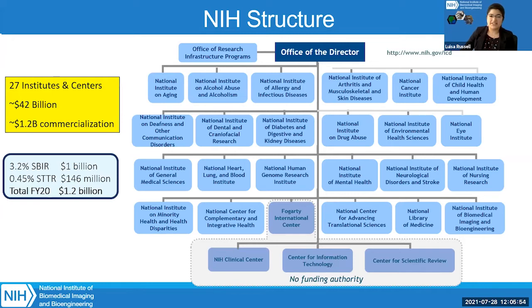To make sure we're covering all of the spaces within human health, the NIH is split out into 27 institutes and centers focused on different diseases as well as different systems. Overall, the budget for the NIH is around $42 billion. And of that budget, around $1.2 billion is focused specifically on commercialization, that is the SBIR and STTR programs. So around 3.2% goes to SBIR, and that's approximately $1 billion, and 0.45% goes to STTR, or $146 million, giving you a total of $1.2 billion for FY20.